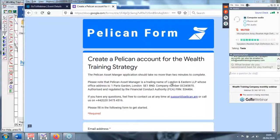Would you need any special software or applications? No. If you open a trading account with markets, this is the piece of software you will be using, and this is where you will be watching your positions.